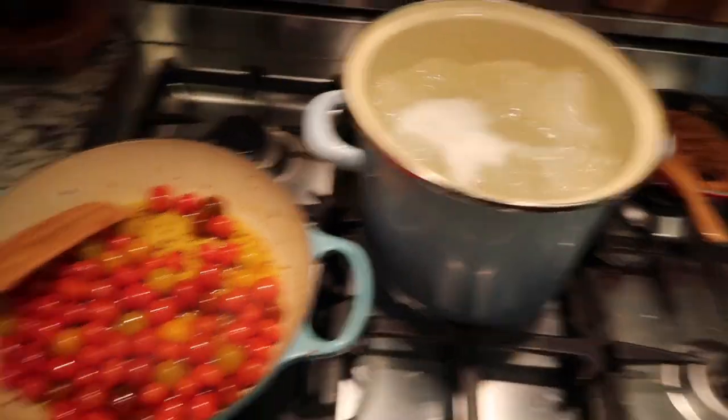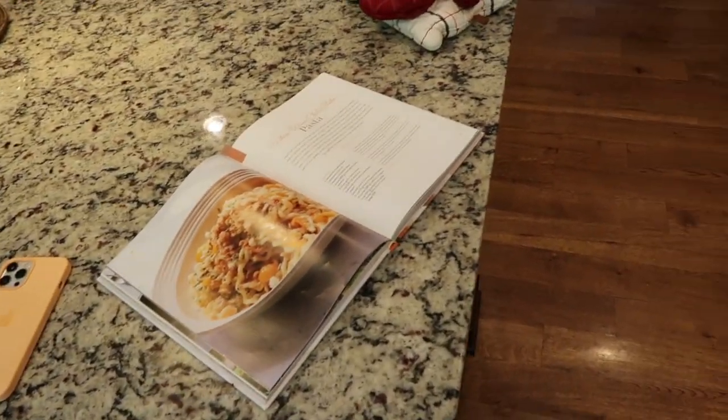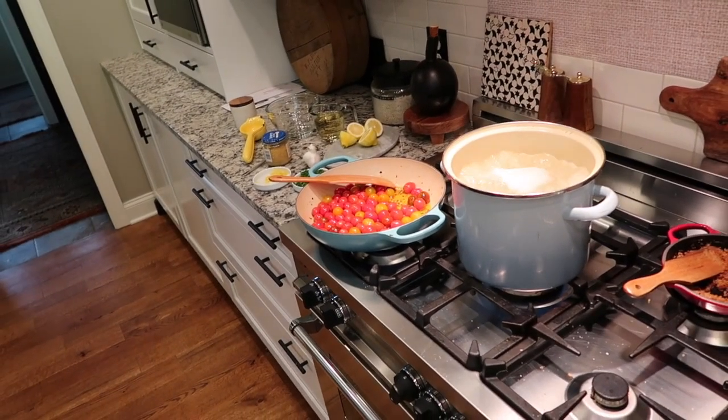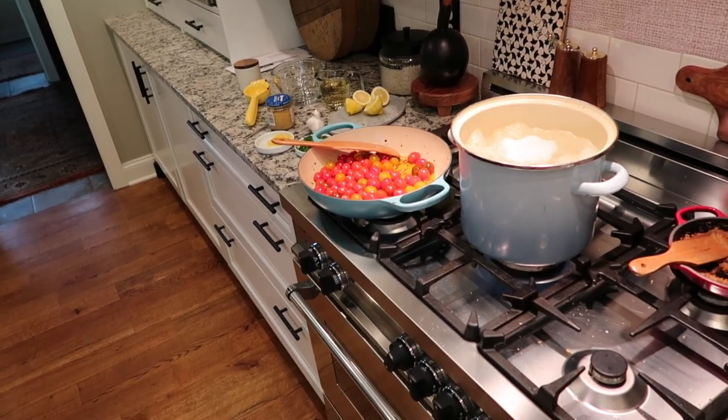I have a little ways to go yet. The pasta's almost done. Steven just texted, he is on his way home. So by the time I get all those tomatoes burst and the sauce made, it should be fine. I'm okay with taking my pasta off in the next couple seconds because I'm gonna throw it back in the pan once I make my sauce, it'll heat back up.